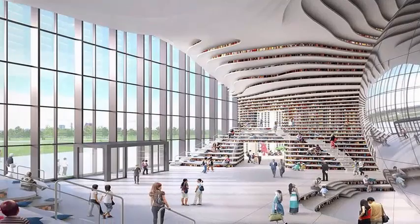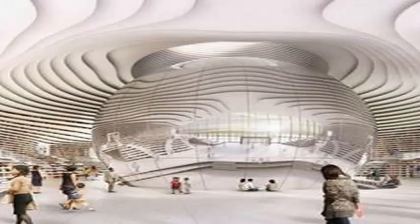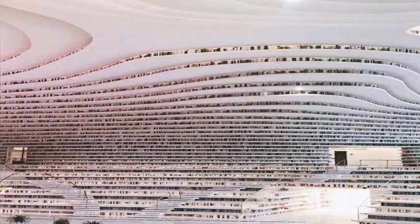Most public libraries offer e-book options, but users do not need to visit the physical location for that. That has made the question of how to get people inside libraries a key activity for librarians and administrators around the world.